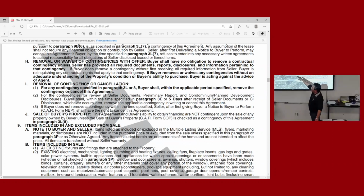This is about removal of contingencies. For contingencies of review of seller documents, preliminary report, time for HOA disclosures.